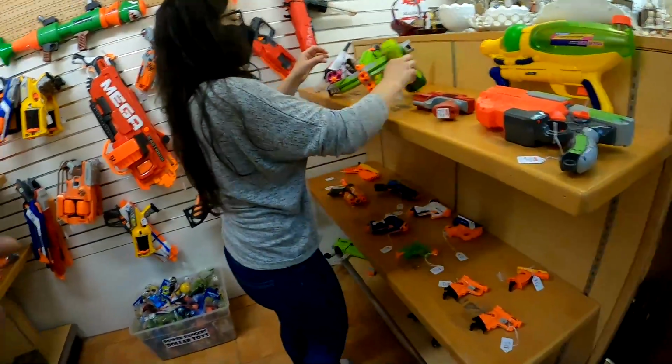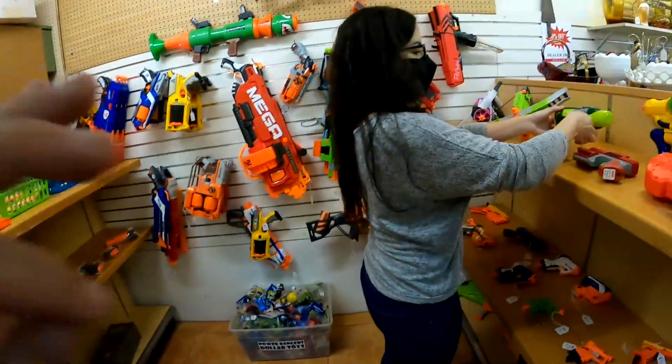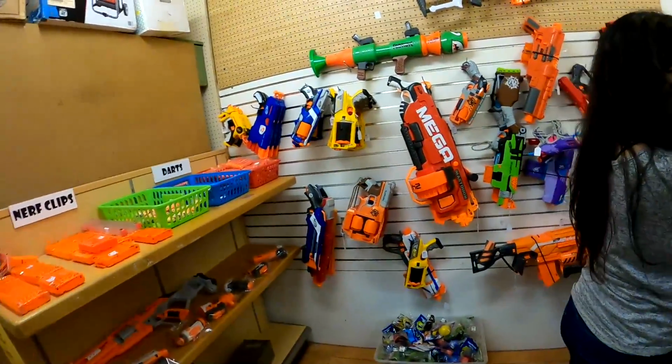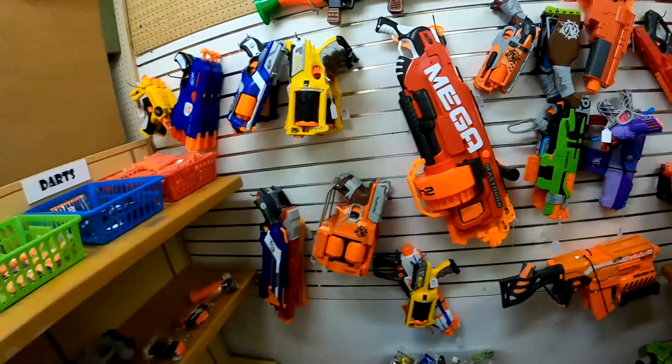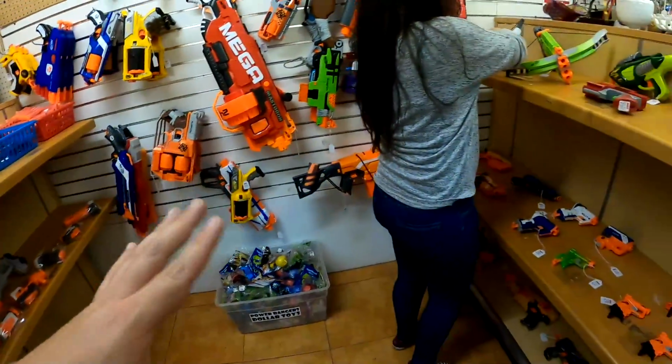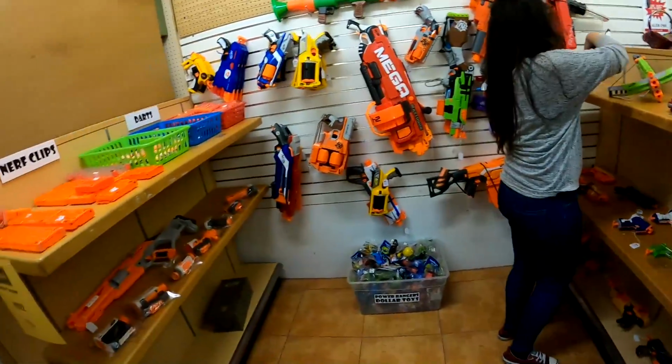Stuff has been selling from here, and I think what's working is that's just a Nerf booth. So we're selling darts, selling a lot of the smaller guns. Yeah, so I think it being by itself here is helping. It's working.